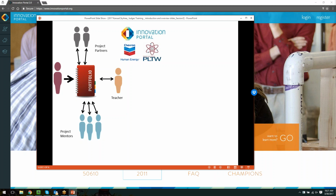how does it match up in that rubric? What kind of score could they expect by submitting it to a competition? So a pretty neat process. It's the exact same process that you're going to be using as a judge, except your scores will go into a competition where the project mentor's scores go back to the student as feedback.